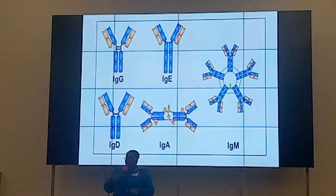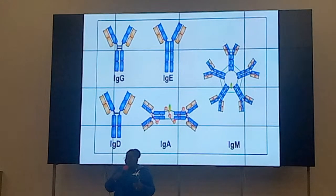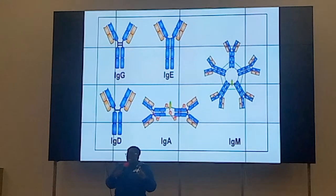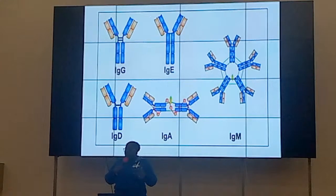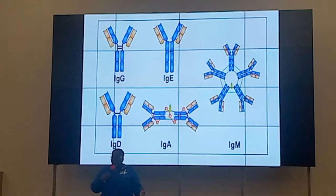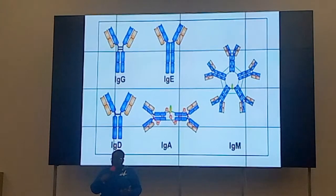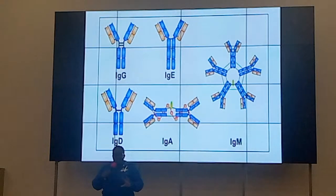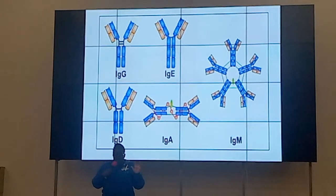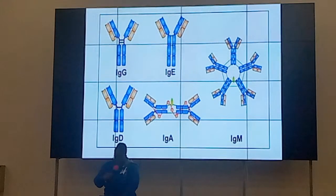They don't have a hinge, meaning their flexibility is limited compared to the others. The others can manipulate themselves and distort their shape to bind antigens better. The other ones don't have the ability to swivel. You get my point? Okay. So now you've seen how the structure of the antibodies is. Now we can go into the details of the different types.